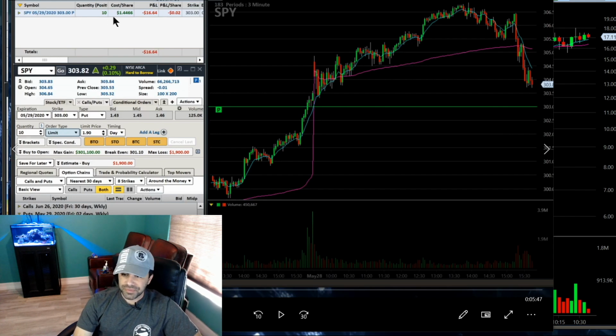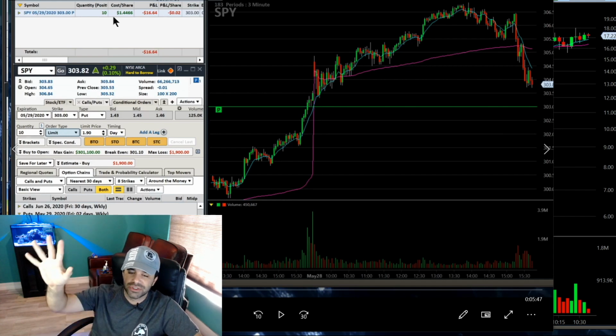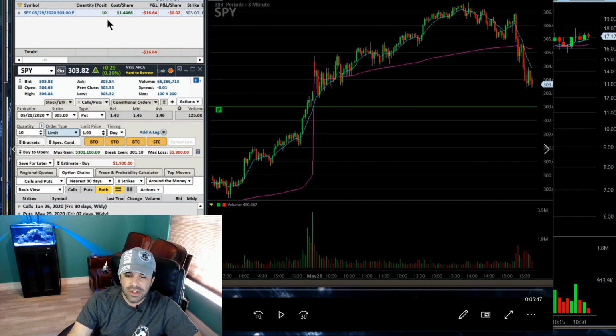When I picked these, I picked them because I wanted the volatility of the next day's expiration. I wasn't interested in far out expirations. This was a day trade, so I wanted the very next day expiration, because the SPY was whipping around, so I knew there was an opportunity for a solid trade here. I really wanted more contracts. I just didn't get the chance to add. I wanted 20, but I'll take 10 any day, especially on SPY.